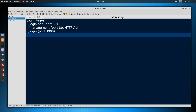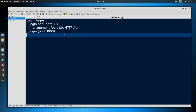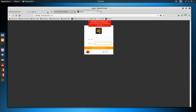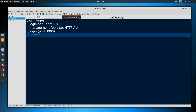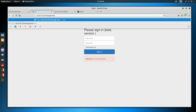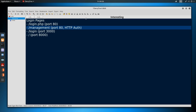But this is why you should always take good notes, because we also have login on management, and we never did Ajenti, port 8000. If you went all the way back here, we did have username and password. So probably should have been testing logins there as well. But we forgot to put this in our notes, so we didn't do that. Always take good notes. So let's do management. I have a backslash there, but it shouldn't really change anything.